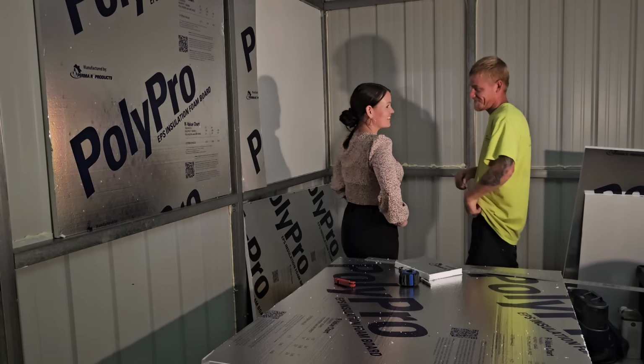You don't think it'd be a good idea to leave that little gap? Like leave a little bit of that foam gap in between? Or do you think we should flush it against the metal?